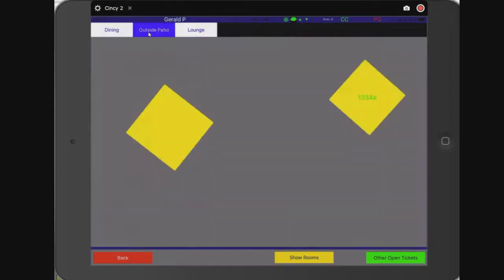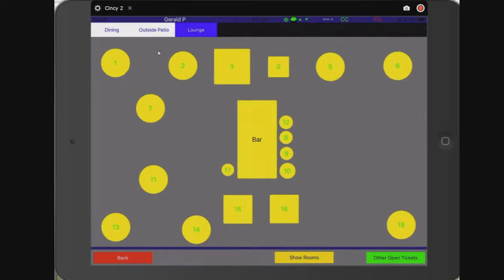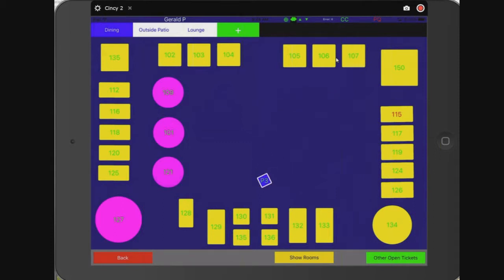Like I said, table mapping, there are separate levels available. It's fully editable in the table diagram. You can have multiple sets. If you have a patio or a second floor, a certain location, you can map all those different locations. And you can do real-time edits if need be, which is very nice.